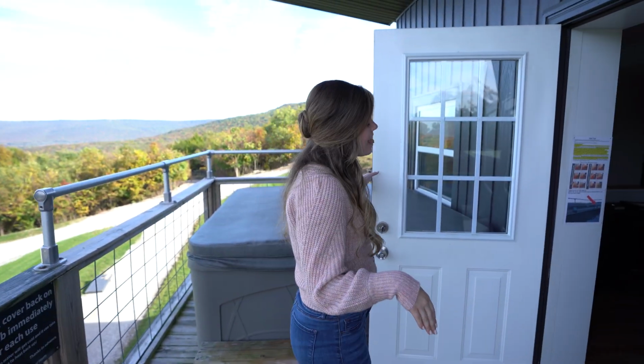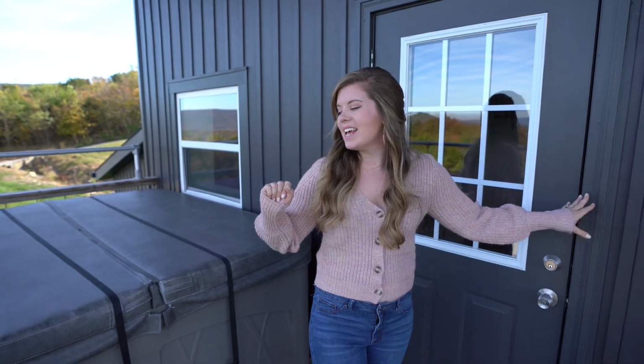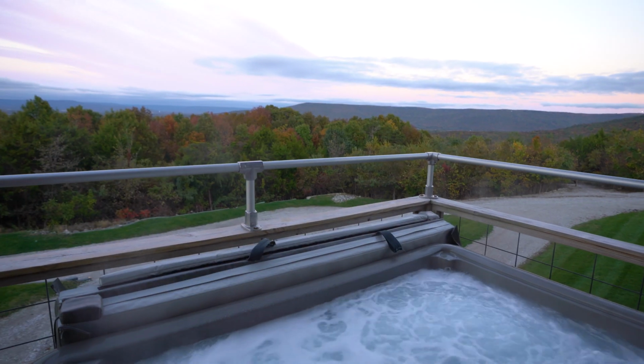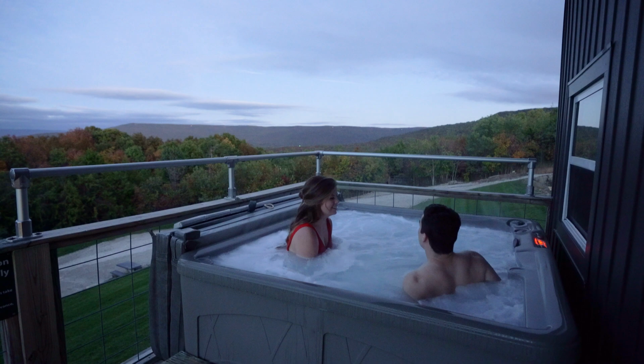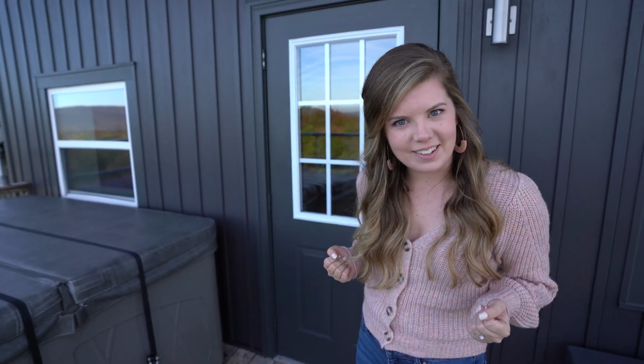as a bench. And then an amazing bonus to this entire place is this hot tub that looks over the incredible mountain view. I cannot wait to hop in this later with Hayden. We are gonna have so much fun using this thing. And speaking of Hayden, he is gonna show you the rest of the amenities on this property.